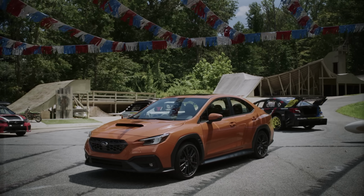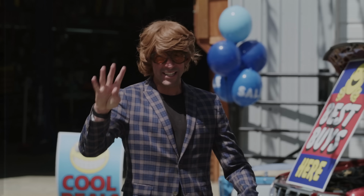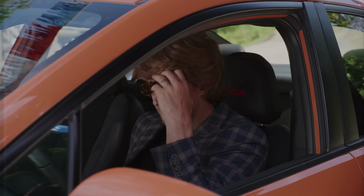And our latest addition, the all-new Subaru WRX. It comes with not five, but six speeds, a turbo, all-wheel drive, and four cylinders. This baby's ready to rock. But I still gotta give her my stamp of approval.